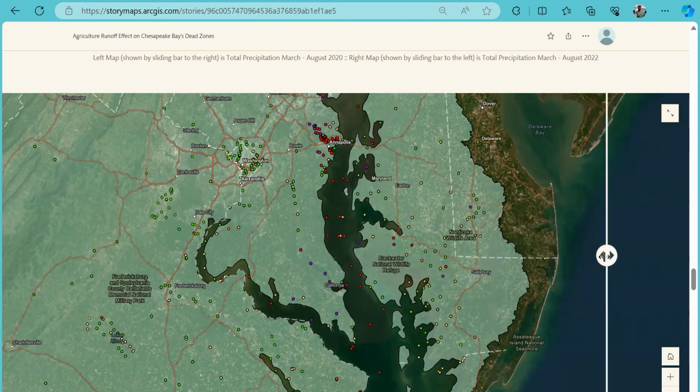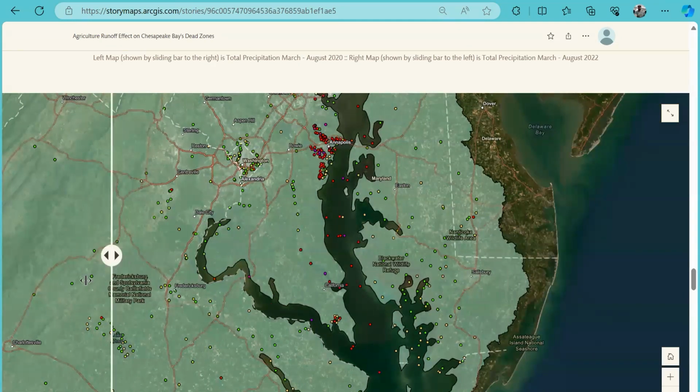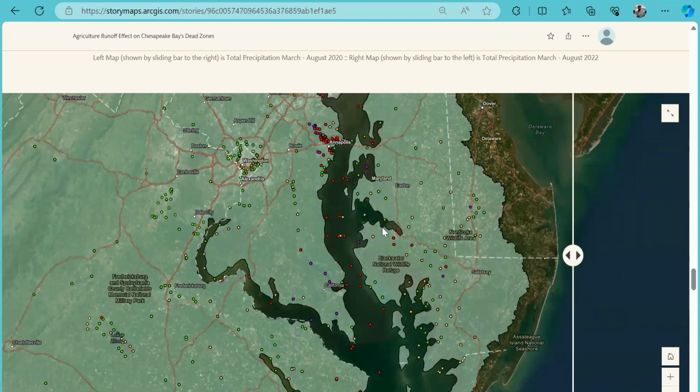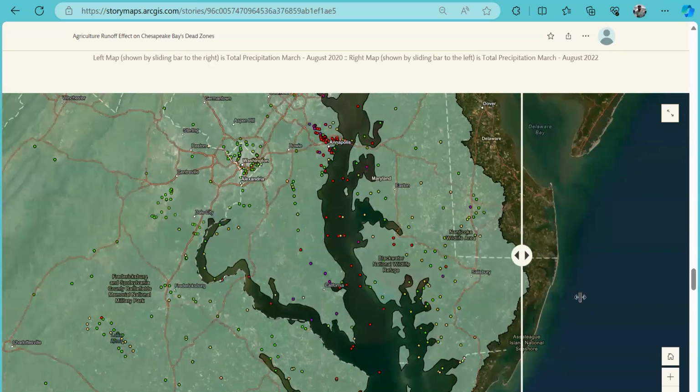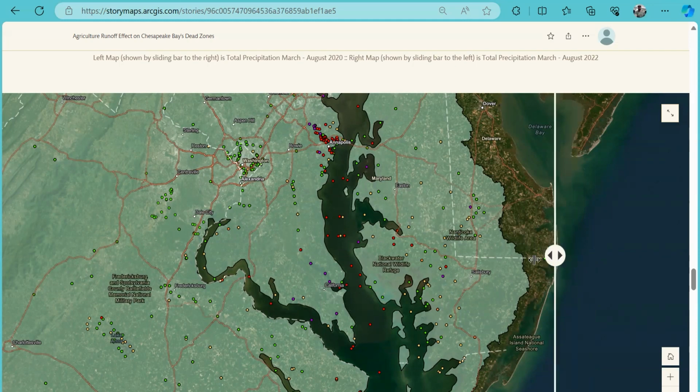2022. Unfortunately, our map does not look that impressive, but it does actually back up our theory of less precipitation means less dead zones. Because if you look at 2020 here, there's more purple dots, meaning there's more areas where there's completely lacking of oxygen in the water. And the red dots are actually more spread out, meaning that there's more areas where oxygen is below 2 milligrams per liter.